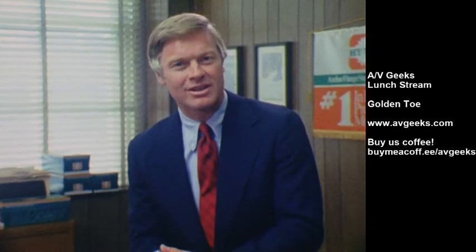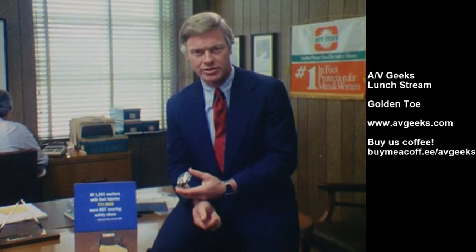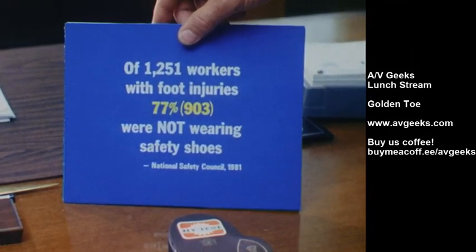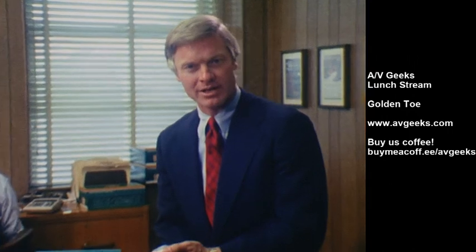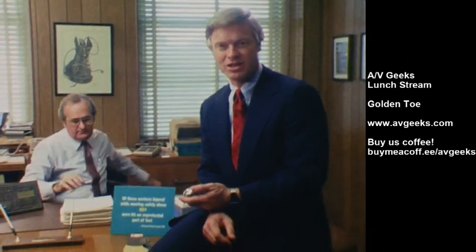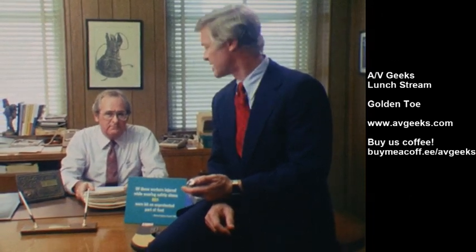The National Safety Council recently released some very meaningful figures about foot injuries, which back that up. Of 1,251 workers surveyed with foot injuries, 77%, or over 900 of them, were not wearing safety shoes. In other words, safety shoes work. They can help reduce or minimize serious injury to your toes. A man who can attest to this is Gene Mohan of International Shoe Company, makers of the high-test safety shoe.